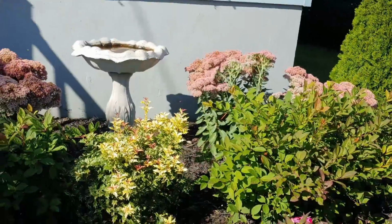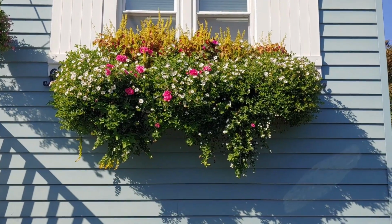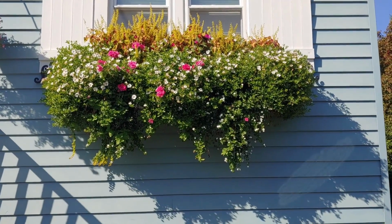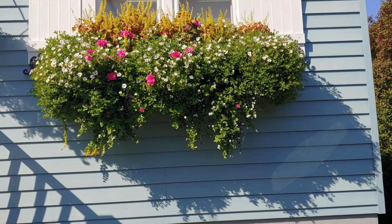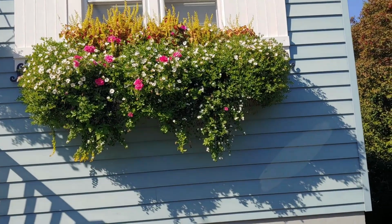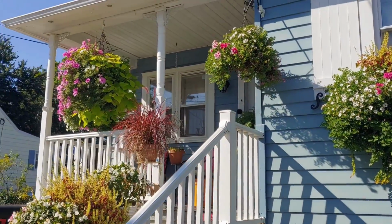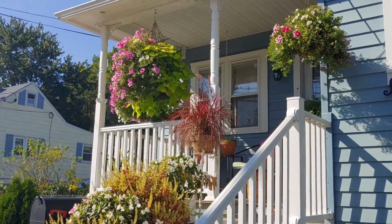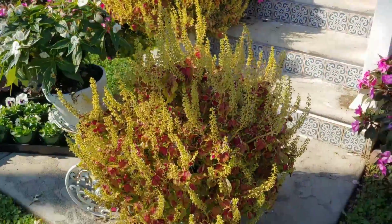So everything looks great. Our window box really performed beautifully. We allowed the coleus to flower out. I like that in the fall. I don't like it in the spring and summer, but in the fall it kind of adds a fall look in my mind. Our hanging baskets are absolutely gorgeous and perform beautifully all summer. You could see the coleus.